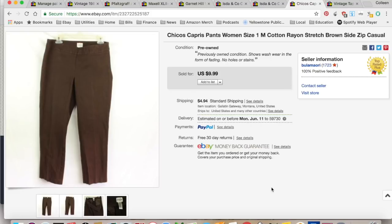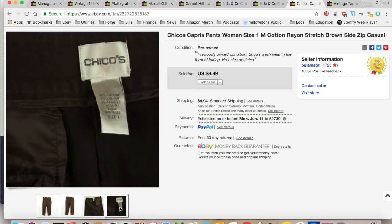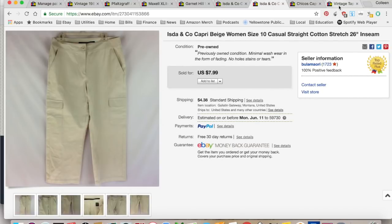$9.99, $14.93 for shipping and fees. These are Chico's capris. Again, out of the consignment bag, so I only paid $1, $8.44 for shipping and fees, for a total profit of $5.49, and they took a month to sell. Oh, and these took 4 months to sell.